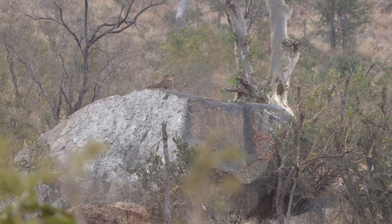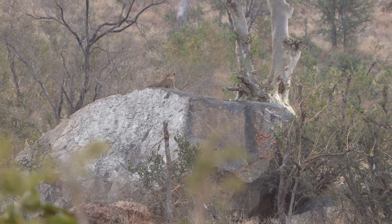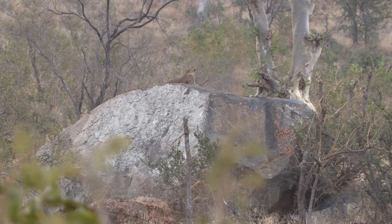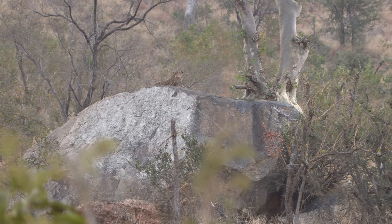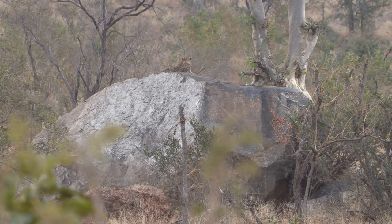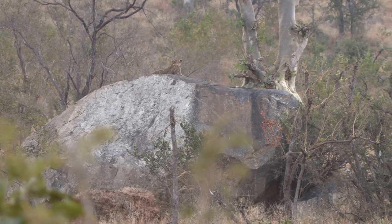This is our first leopard sighting on our first afternoon drive. We went to Bergendal Dam just to have a look. Saw this guy on the way there. Hope it's a sign of good luck and things to come.